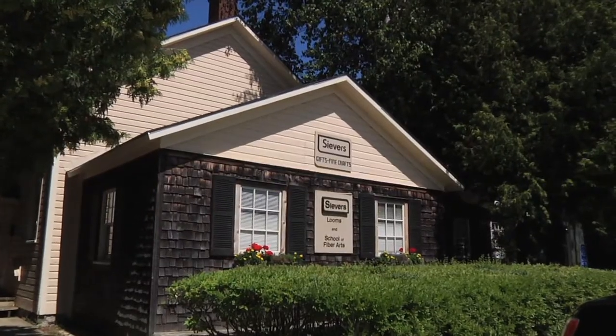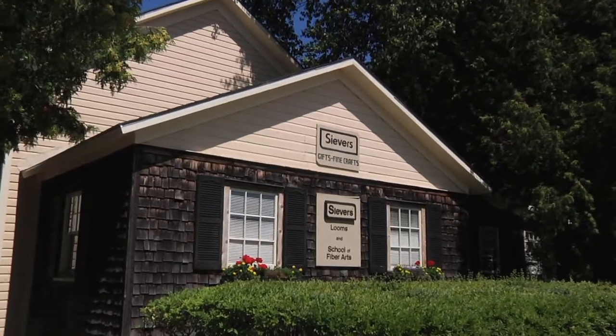Young, and my husband and I are owners here at Seavers School. We've been owners since 1987, and Seavers School is located on Washington Island. We're on the Jackson Harbor Road. The signage says we're 6.8 miles from the ferry dock landing.